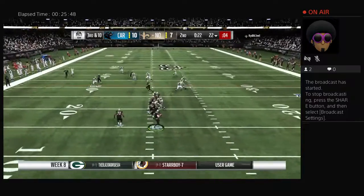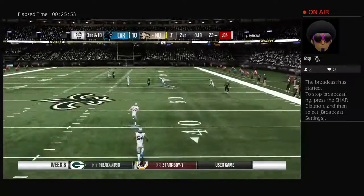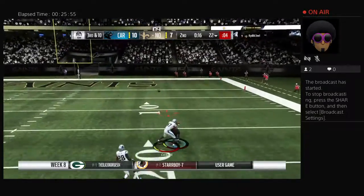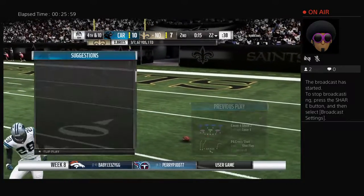They fake the give. Here's Breeze, flushed out right. Now he'll let it go deep right side, and that is incomplete. Down to 15 seconds now.